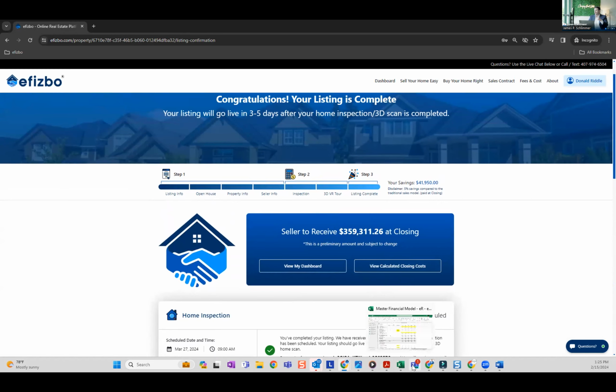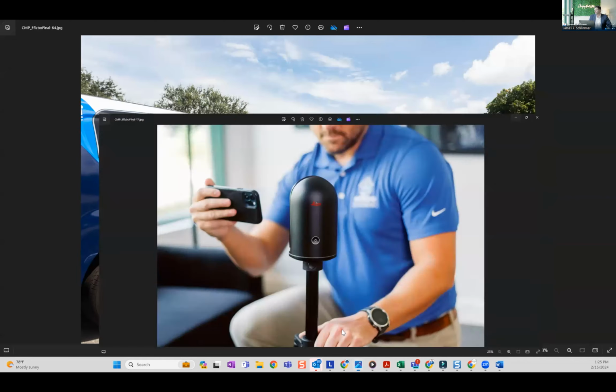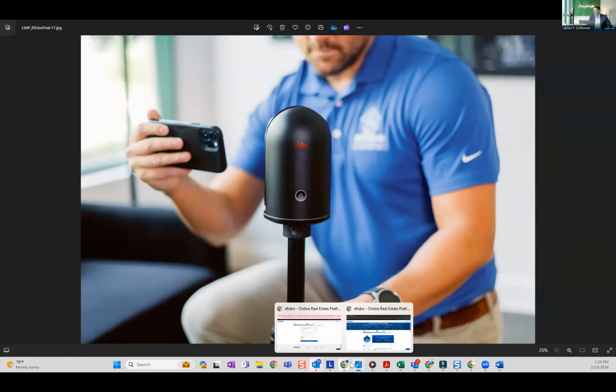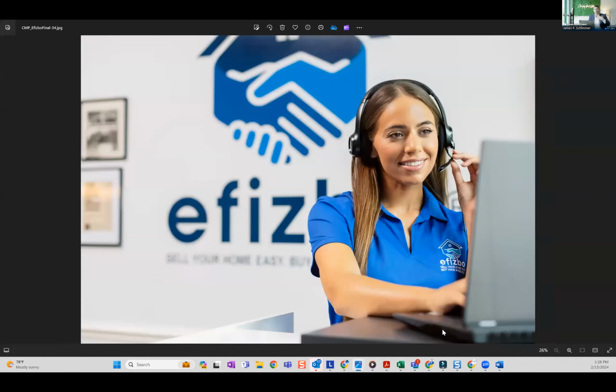What happens now behind the scenes? Behind the scenes, we send our van to your house to do the 3D VR scan when you scheduled it. We have our wonderful team. We'll take the scans of the home. You can see that on the screen here. And you can see we will set up the yard sign. At any time, our team of customer support is here. That's Ariana. She's a real person. Ashley is another customer support rep.